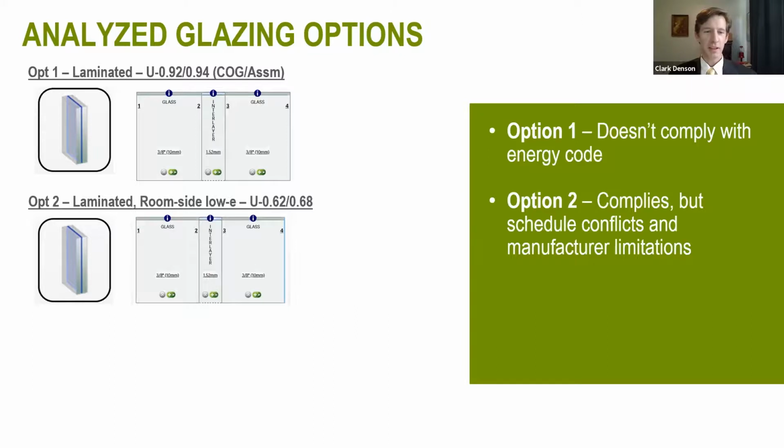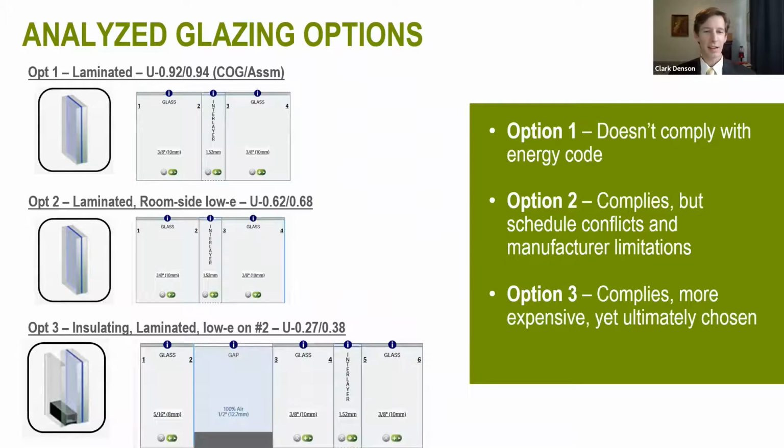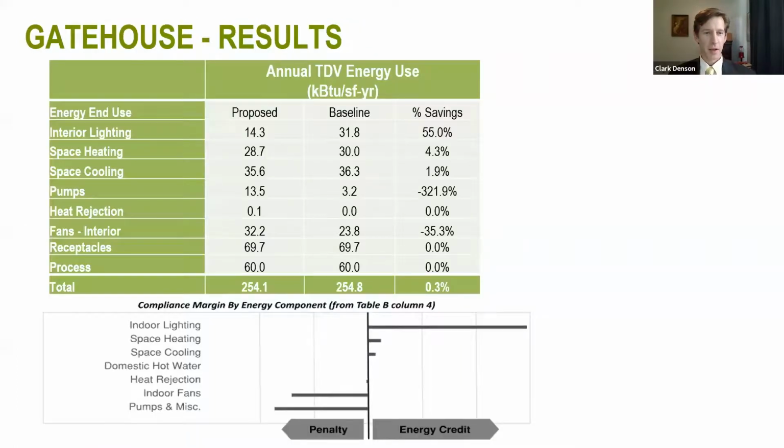And eventually the team went back to the drawing board and decided to instead use an insulating laminated glazing with a low E coating on surface number 2. This had a much lower U value and it complied with code. And though it originally was deemed to be too expensive for the project, it was ultimately chosen. So that was plugged into our final energy model, and the energy model showed that the project complied, just barely, primarily with help from savings from lighting and the heating and cooling systems.